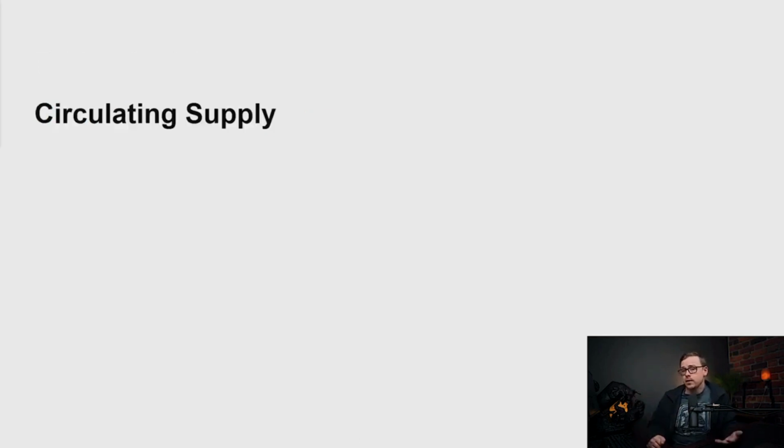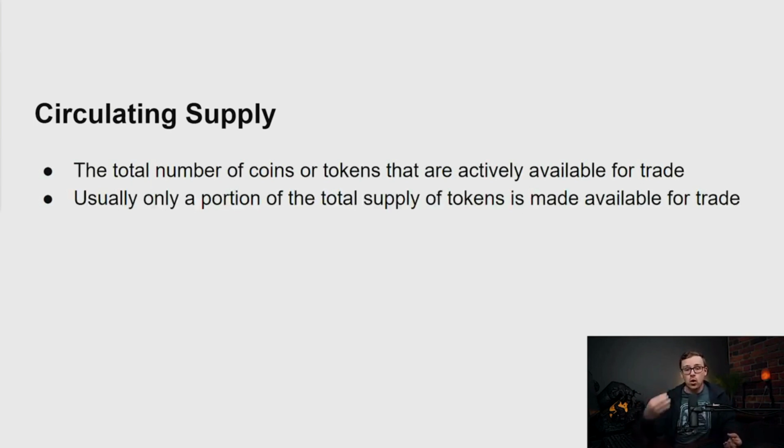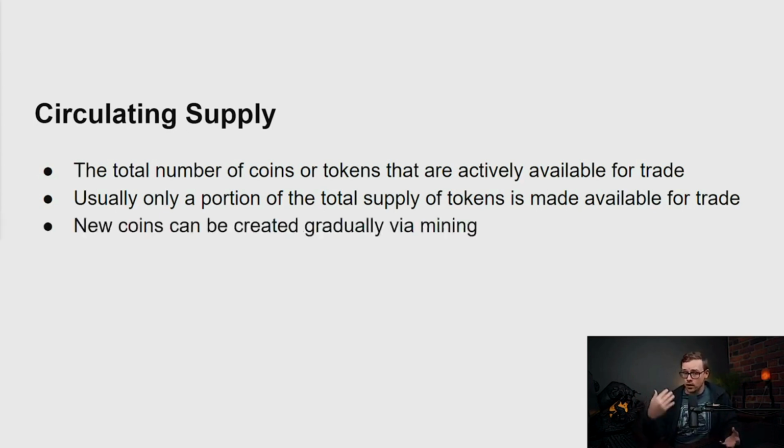Circulating supply is another thing that you will hear a lot of. And this is the total number of coins or tokens that are actively available for trade. So when a coin first comes on the market, usually they don't give away the whole supply all at once. Usually only a portion of the total supply is made available for trade. So an example here, and I'm going to use this in the next few slides, is let's say that a coin comes on the market and the circulating supply is 500,000. So there's 500,000 of these coins or tokens that are circulating and available in free trade.